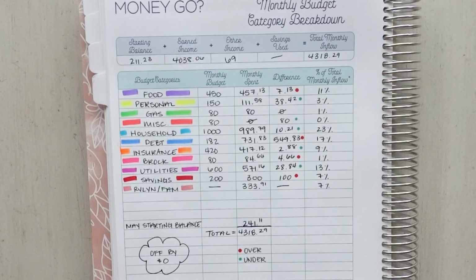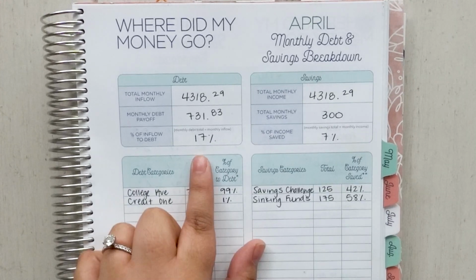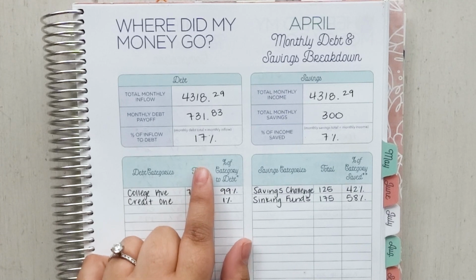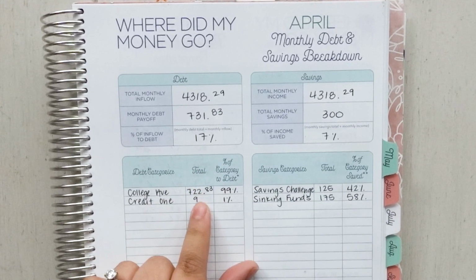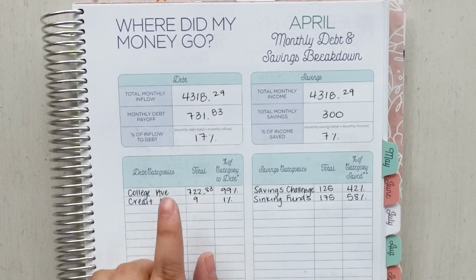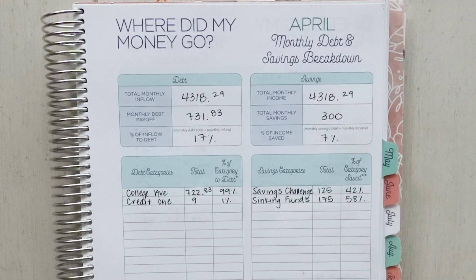So that's great. Okay, moving to my monthly debt and savings breakdown, I was able to put about 17% of my inflow towards debt, which, like I said, I believe is the most since January, which makes me really happy. $722 of that went to my student loan. That's awesome. That just clicked in my head. I'm like, wow, that's awesome.